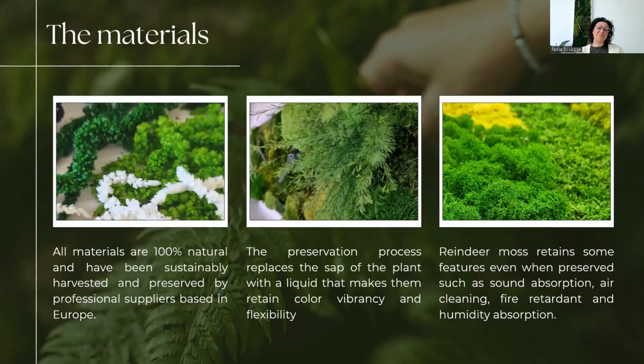A little bit about the materials, right? All the materials are 100% natural. They have been sustainably harvested and preserved by professional suppliers. I've been testing different suppliers because I wanted to make sure that the harvesting and preservation processes were done sustainably. I asked them many questions on how the moss was harvested. At this point I only use suppliers based in Europe, so that we avoid long-haul transportation, and that use sustainable processes for the preservation, but also the harvesting and cultivation of moss.